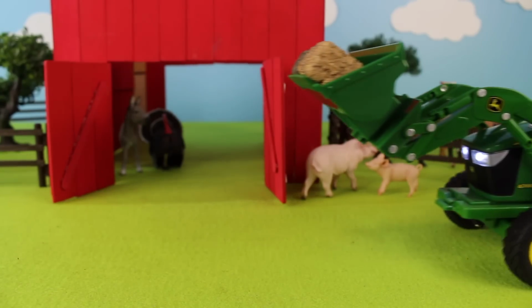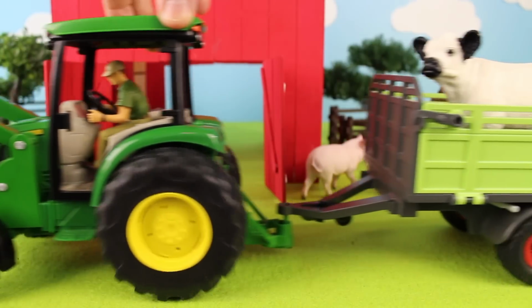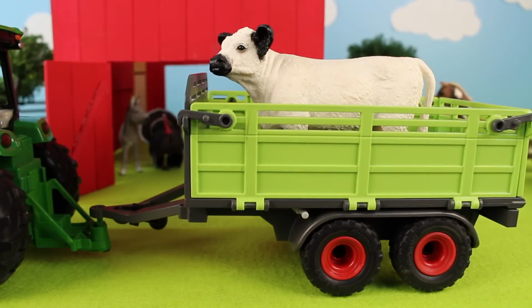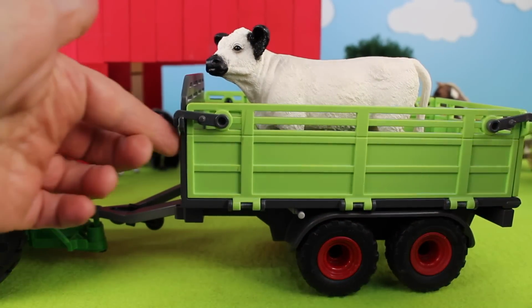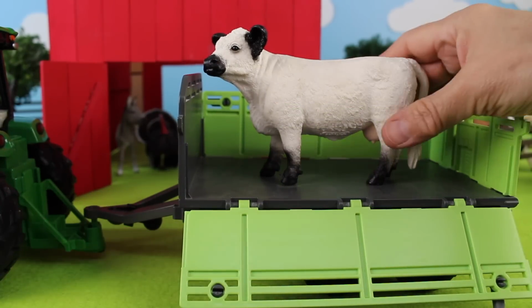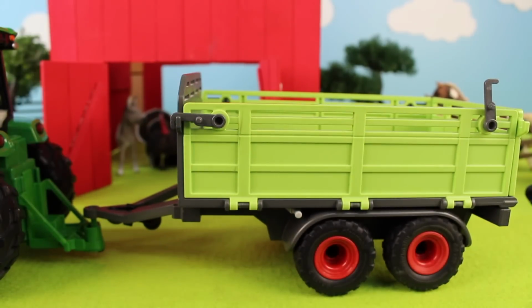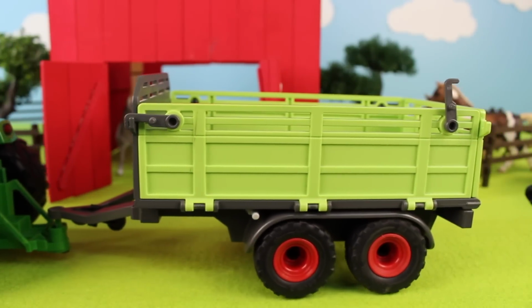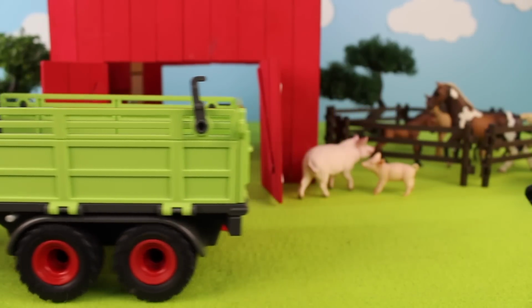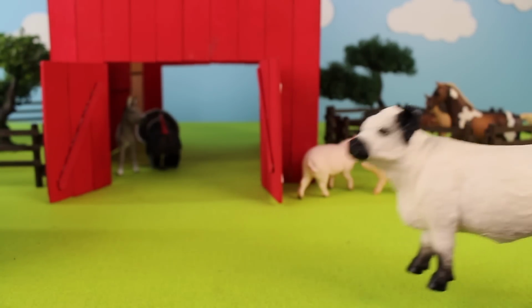Here comes the farmer in his John Deere tractor. And what does he have in the back? Look! It's a cow. Aw, look at this cow. Let's close the gate so the farmer can leave and we can have a better look at the cow. There goes the farmer's trailer. And here comes the cow.